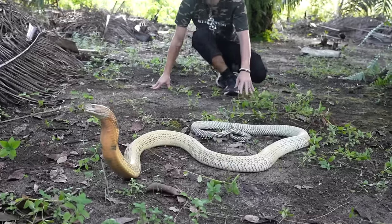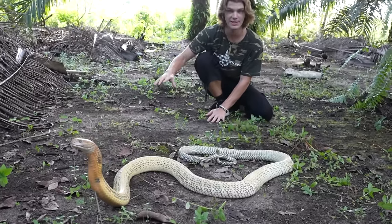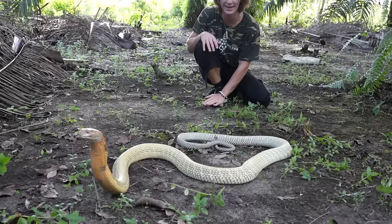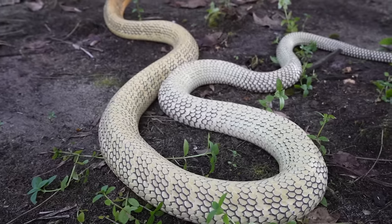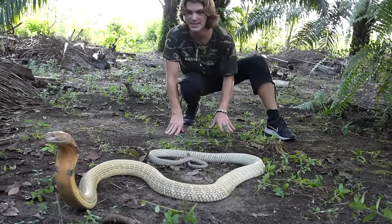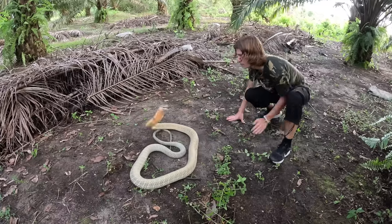So this right here is a big king cobra out here in the jungle of Borneo. This is one of the species that we wanted to film out here. It's so cool to film these guys again, but this one right here is a different locality. So you can see those amazing colors that he's got on him. And if I grab him like this, he's straight onto me.